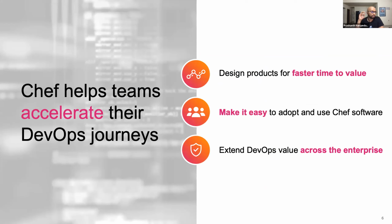So Chef's mission is to help teams accelerate their DevOps journey. In that light, we are looking at three large themes in which we are focusing our roadmap. One is to help customers realize faster time to value. Another is to make it easy for users and organizations to adopt Chef software tools, and then help extend DevOps value across the enterprise.